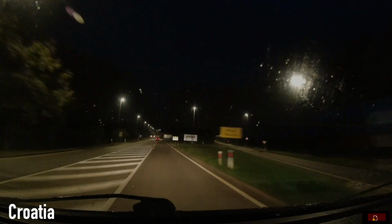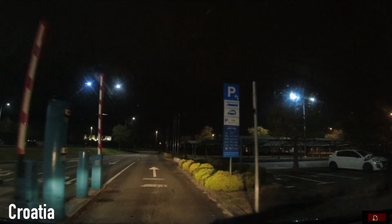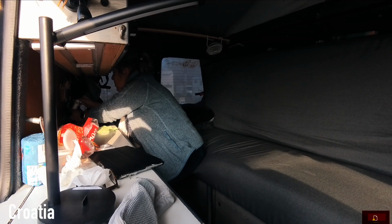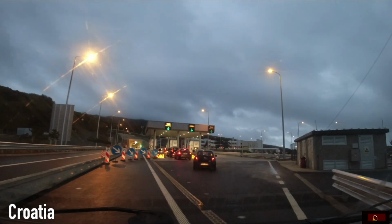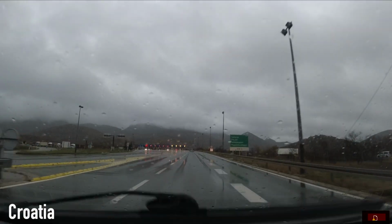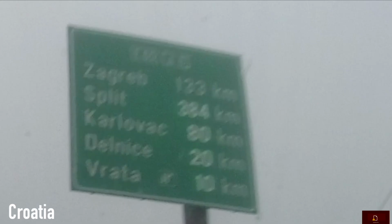Once we crossed the border, it started to get a bit darker, and we decided to look for a place to stay overnight at a camper place. We had a quick breakfast and then headed south again. We decided to take the toll road for this part of the journey to get to our destination a bit faster. The weather forecast for the next few days was lots of rain, so we decided to travel south as quickly as possible without many stops via the toll roads.